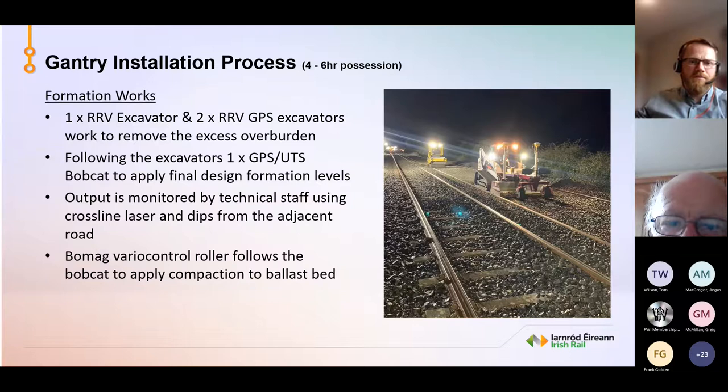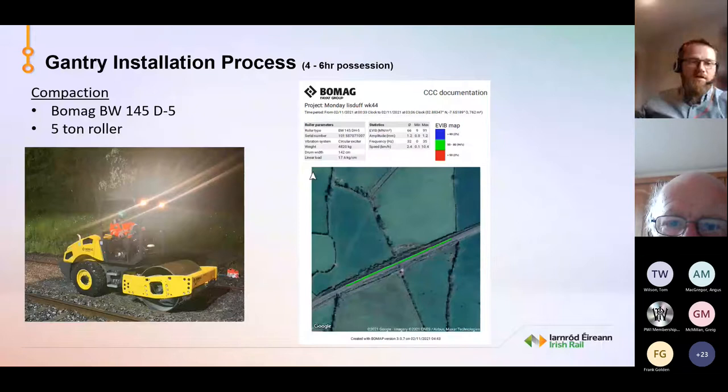And again, in the previous example it was a larger 16-ton roller, so we needed a solution that we could work on the gantry sites. So we use a smaller one, the Bomag BW145D5 roller. We have three of these that we use in the network now. It's a small 5-ton roller, but it does the same job, really. The report is slightly different in that it overlays it on the map, but it's the same. We can set target and stiffness values. We have uniform compaction, elimination of soft spots, and most importantly, it provides compaction documentation.